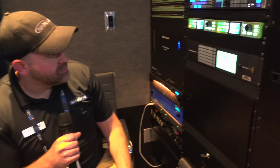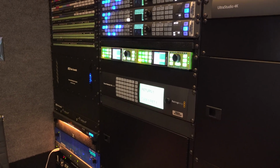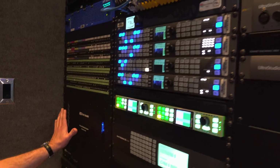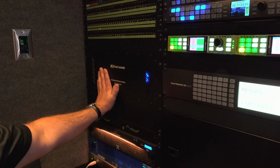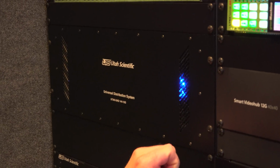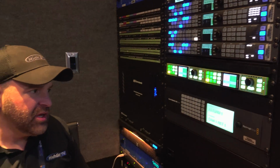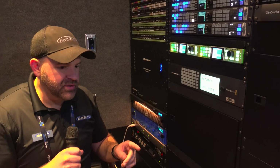We've got some Blackmagic gear. We've got Smart Video Hub and some Teranex AVs. The primary router is the Utah Scientific. That's 144 by 144. These cameras have 5 returns, between trunk lines and returns, which is great for prompter.